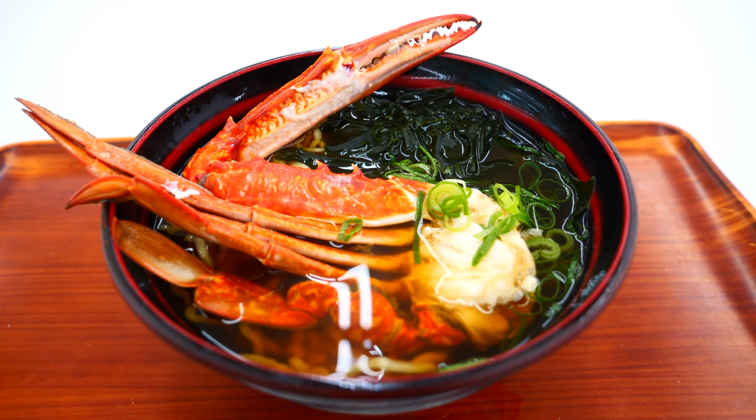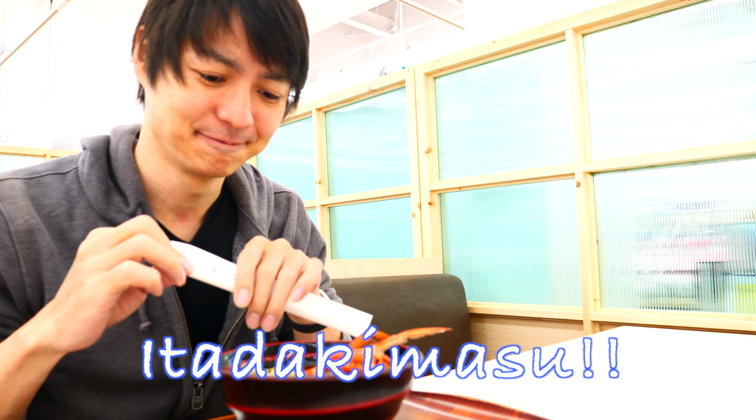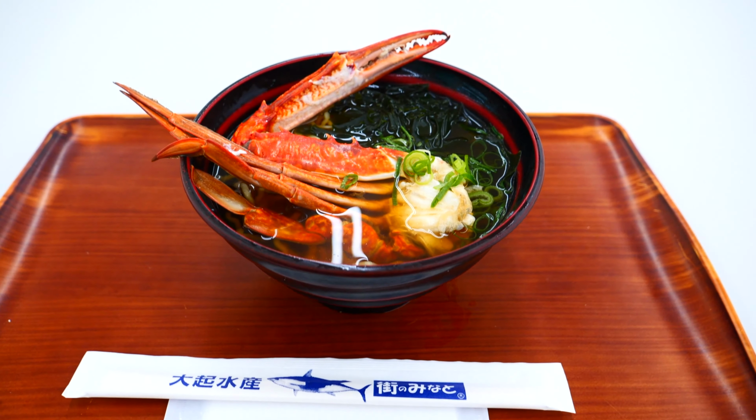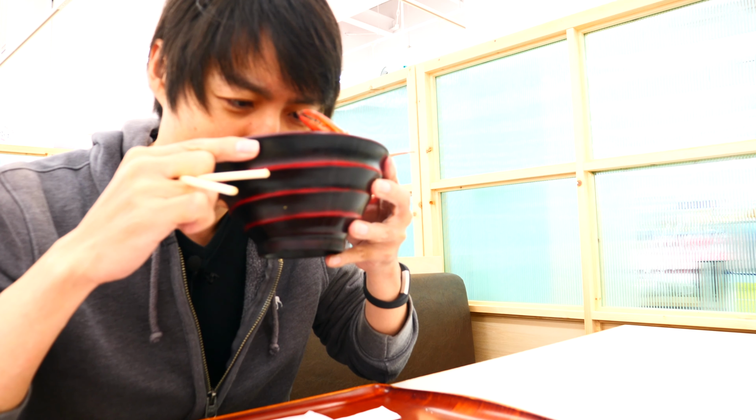Oh my god, look at this! Wow! This is crazy! This is only 390 Japanese yen! Can you believe that? No, I can't. Oh, smells so good! Wow! Alright, let's eat! いただきます! Well, usually there is a toothpick inside of the chopsticks. This is a kani ramen, which is a crab noodle. I think it's a light soy base, I believe. Not sure. Let me try it.